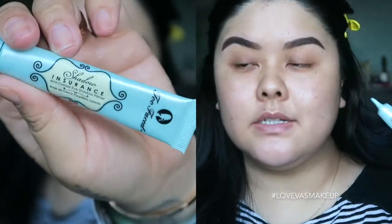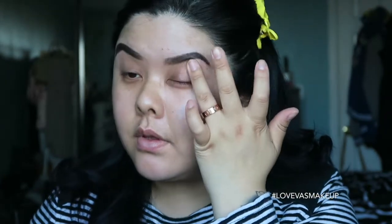So I'm just priming my eyes now. This is the Shadow Insurance by Too Faced, using my finger. So you would apply this everywhere that you are going to apply eyeshadow. Wherever you are applying any beauty products, you should prime. That includes the face. If you're planning to wear face makeup, you should definitely prime. It just prolongs the wear. Different ones do different things, whether it be pore refining, moisturizing, whatever it is you might need. It's just always more useful to prime the face.